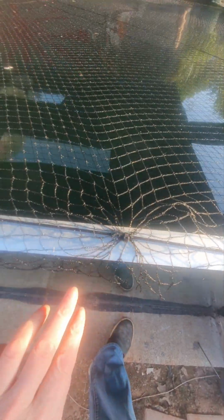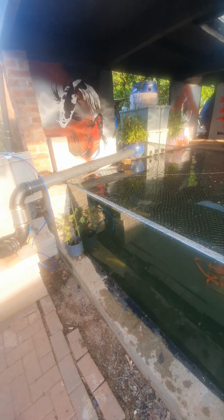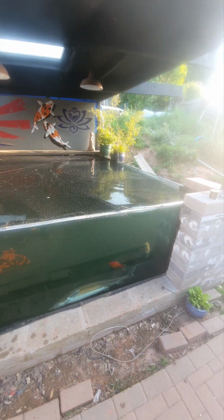So for now he's got this kind of bungee cord stuff here, and cable tied on the net to stop them from jumping out, which gives us that little bit of peace of mind, that what we've got in here isn't going to jump out and do what Moonshine did, which is really unfortunate.